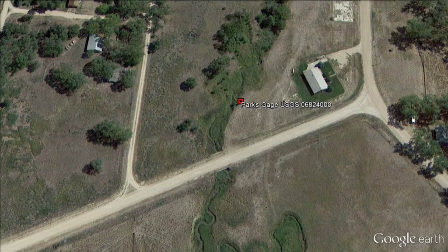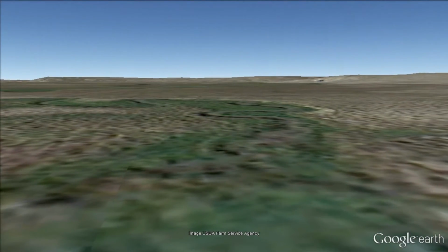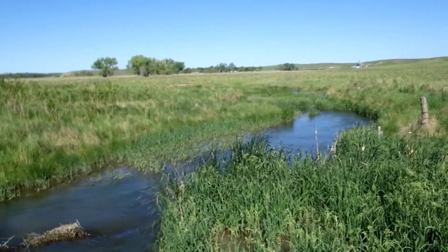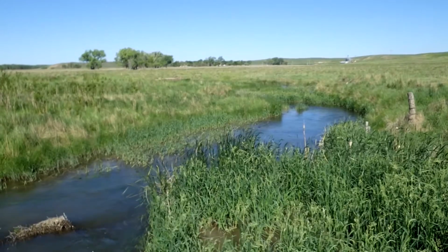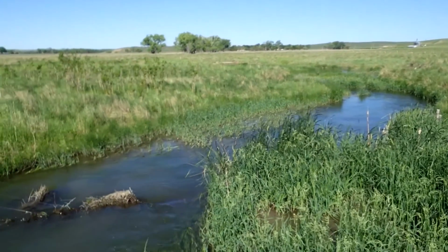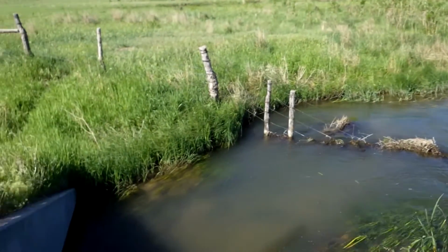Geological Survey. On the date of this video, May 31st, 2013, the average daily flow at the gauge was 32 cubic feet per second. This compares with an augmentation pipe discharge of about 26 cubic feet per second on the same day, and suggests minimal, if any, losses of augmentation water.